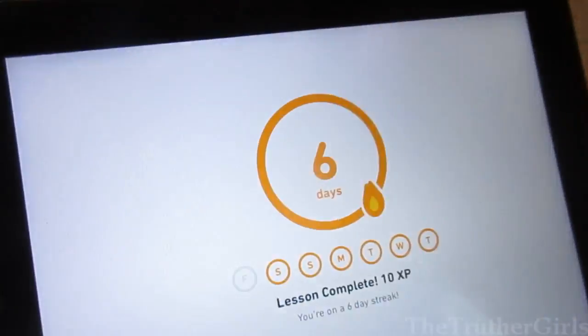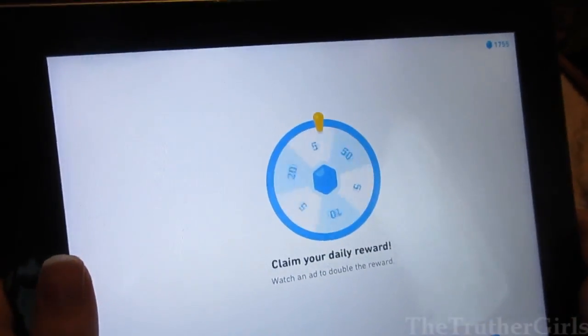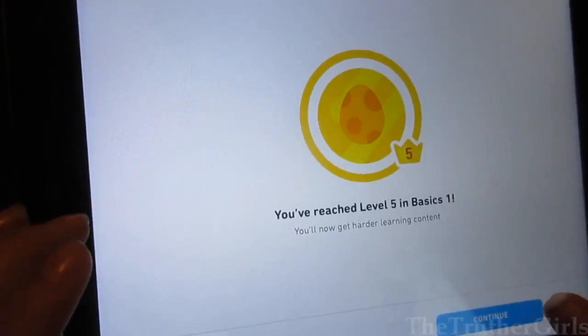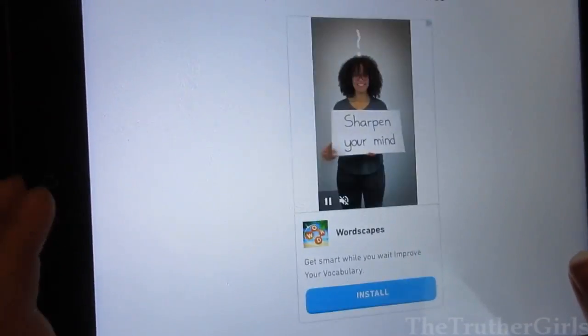Okay, now watch what happens. Okay, this finishes. You're on a 6-day streak. Press continue. Gets to claim a daily reward. A little bit of roulette action there. Gets 50 gems. Wow, that's the most you ever got. Awesome. Nice. Plus, he just leveled up. Now I get harder learning. Yeah, and you get 50 gems. Wow. And I get an ad. Wow, Gunnar. That's awesome. Okay, you're done.